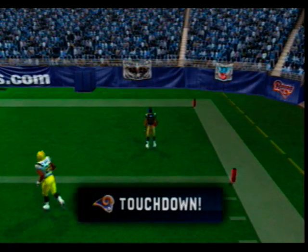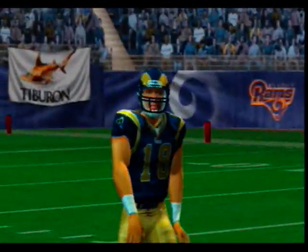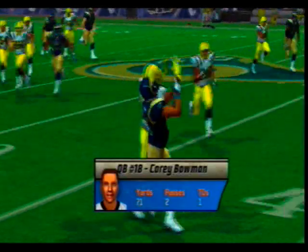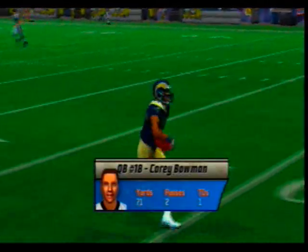Touchdown, Rams. When you get this kind of execution, you've got a great chance of making a big play. Watch it here as everyone takes care of their assignment. The pass is thrown where the receiver can make the best play on the ball. And it's 6 points.